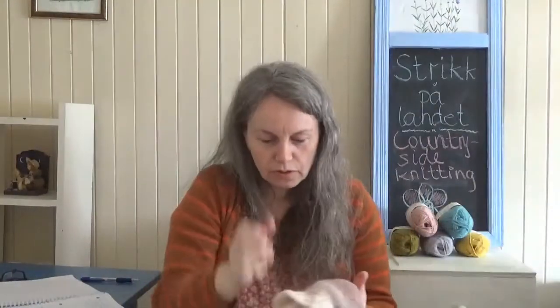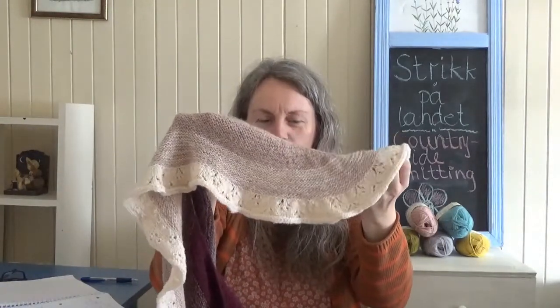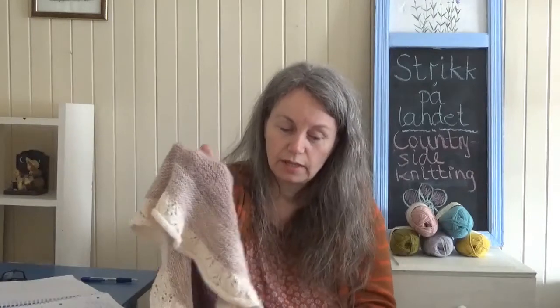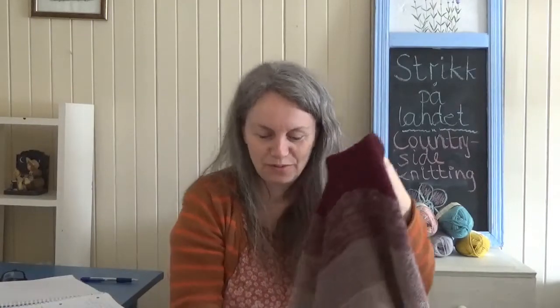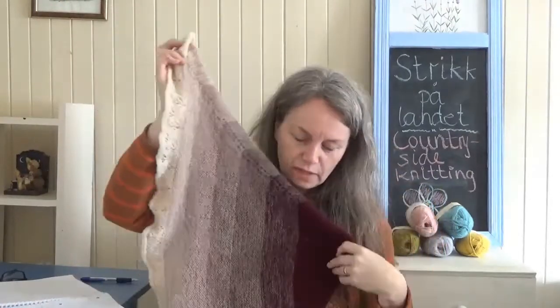A lot of stitches in the end. I think I had 800 something for the lace at the end. This lace should have been a little bit longer, but I didn't have enough yarn, so I stopped. And it was enough. It's big enough. So this is alpaca, and lovely colors. And as you will see, my shawls are green, pink, burgundy, lilac, colors like that.